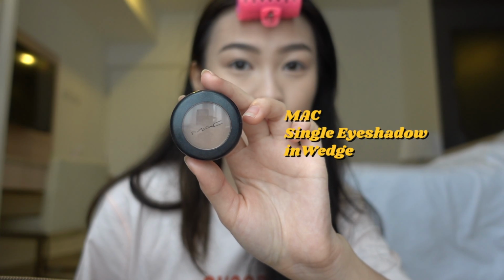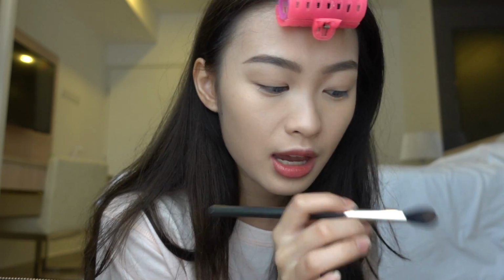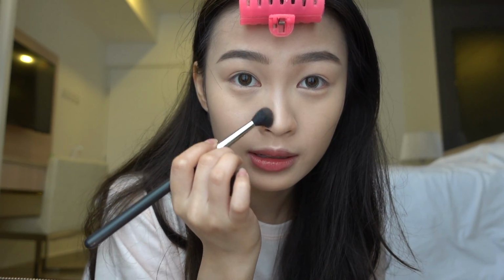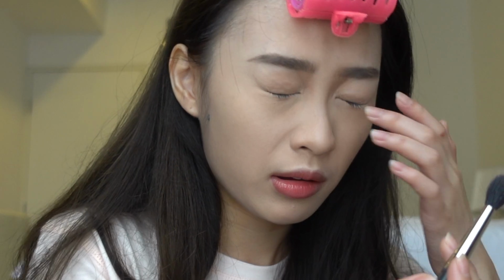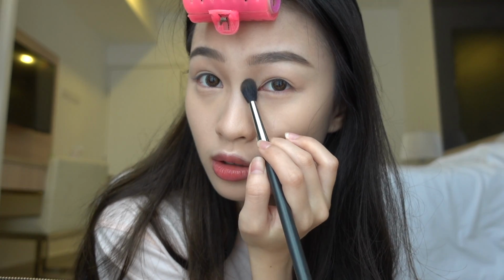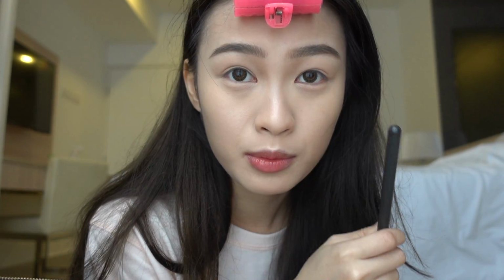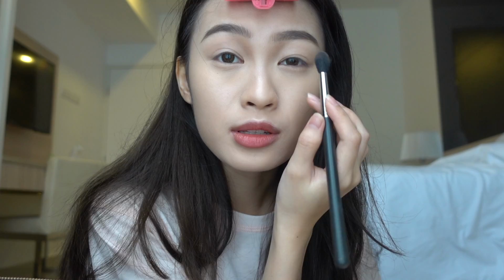Okay, now it's time to contour my nose. I'm going to be using Wedge again with the MAC 224, and here downwards. Contouring my nose is extremely important on days like that when you're super swollen because it makes such a huge difference. Oops! The trick is to make sure that you fill up this hollow area around your eye before you go downwards. It helps to make your nose look slimmer, narrower, and of course less swollen. A bit on the tip so that it's accentuated. Since my eyes are a bit swollen today, I'm going to bring it into my eyes as well. Just a bit.